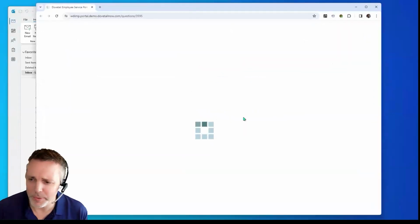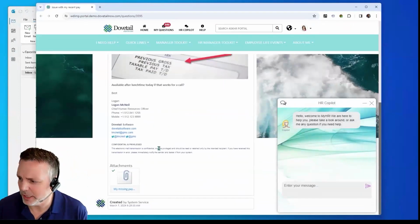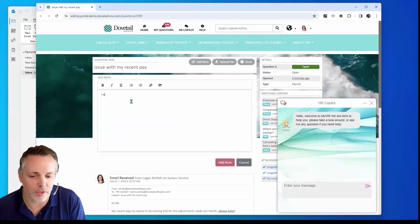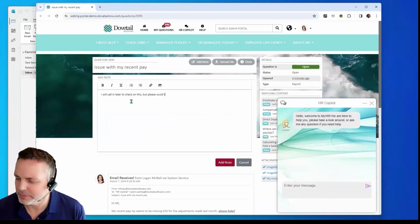So let's open that case and see what it looks like. Here's that case, and you can see we've got the screenshot, we've got the attachment added on the right, we've got the attachment down the bottom as well. And in this example, I'm just going to add a simple note. I really want this case solved today, so there's some urgency from me on this. And so I'm going to call back in later and just check. I need this solved today, please.